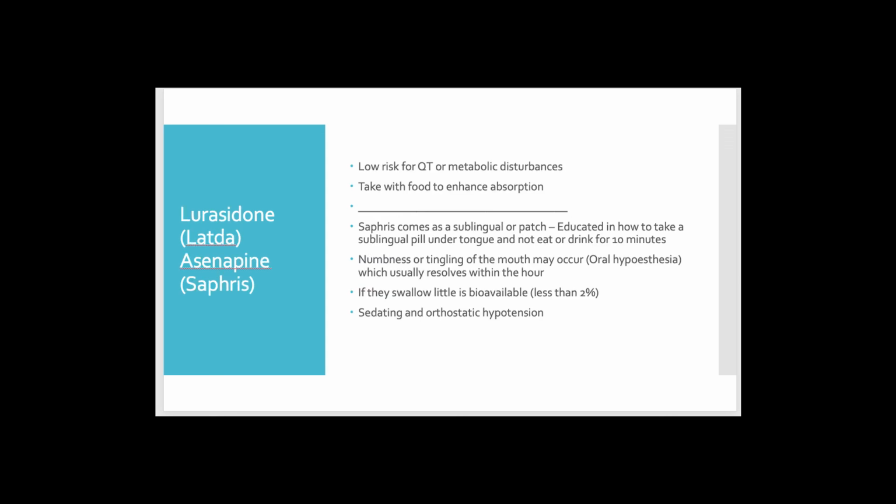The next one is lorazepam and asenapine. Lorazepam has a low risk for QT or metabolic disturbances. You take it with food to enhance the absorption. The Saphris is frequently used in kids' units because it comes in a sublingual form or a patch, and so you do need to educate your patient on how to take a sublingual pill under the tongue and not eat or drink for 10 minutes and make certain that they let it fully absorb under the tongue, because if they actually swallow it, they only get about 2% of it bioavailable.